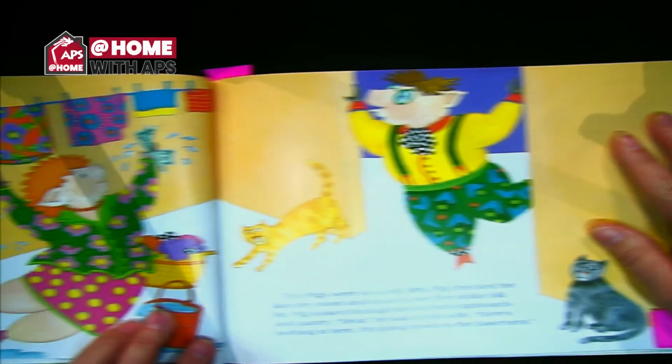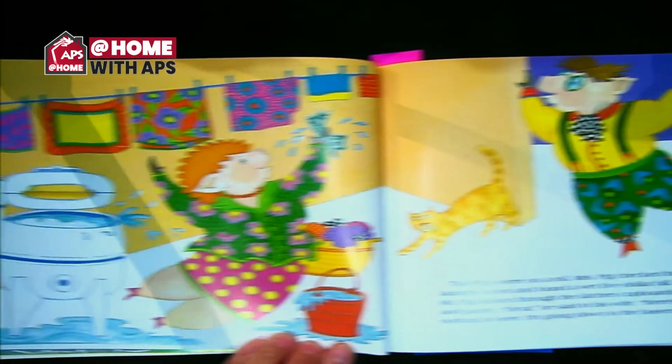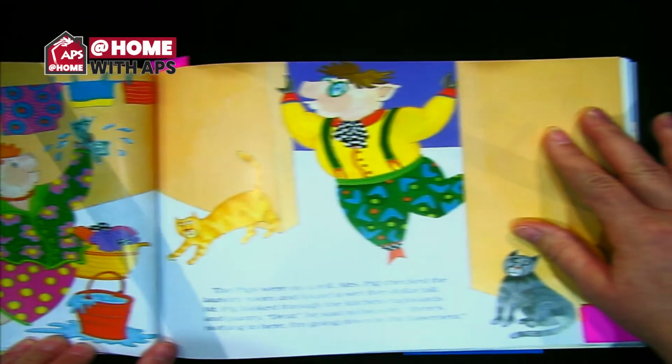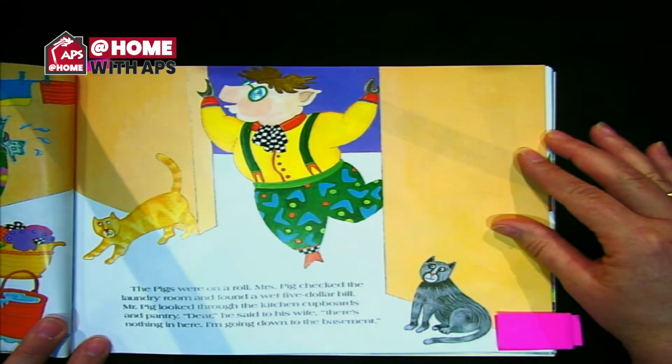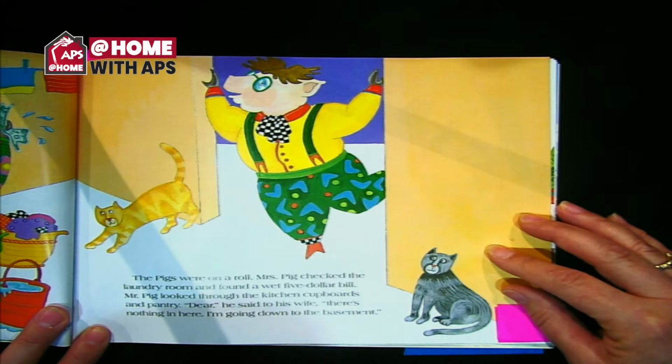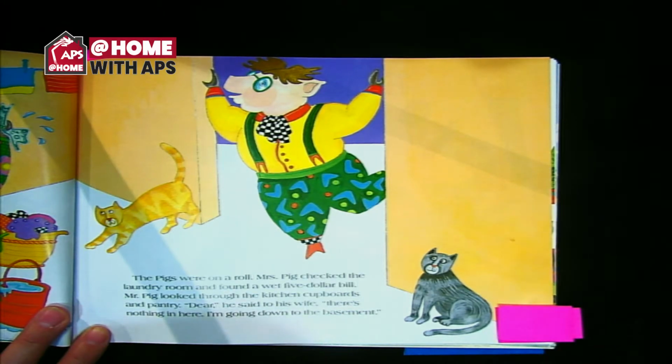Let's see. Mrs. Pig looks like she's going to the laundry room. That's an old washing machine. The pigs were on a roll. Mrs. Pig checked the laundry room and found a wet $5 bill. Mr. Pig looked through the kitchen cupboards and the pantry. "Dear," he said to his wife, "there's nothing in here. I'm going to have to go check the basement."